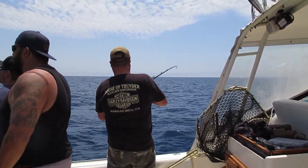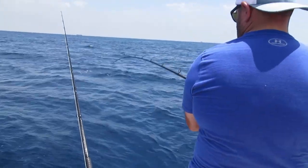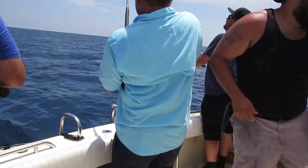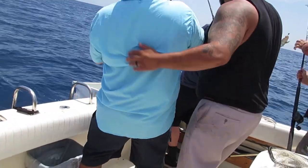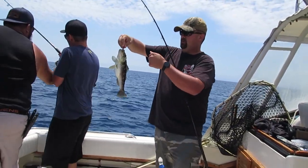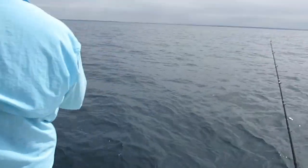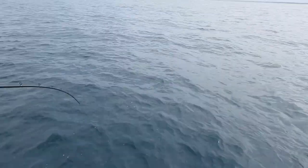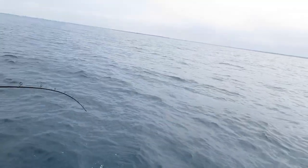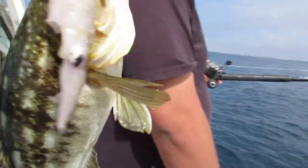Okay, we got a triple going here. Maybe four. Four hooked up at one time. Oh, yeah. Uh-oh, that's a nicer one on that side. Keep the rod down. Oh, there's a legal calico. See what we got here. Keep pointing. There you go. Stop. Lift it up. Straighten the boat. There's a nice bass. Nice calico bass. There you go.